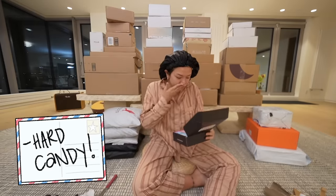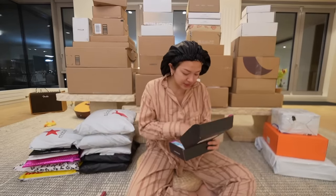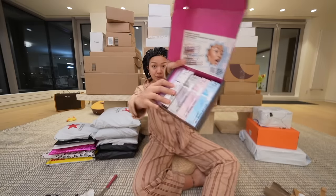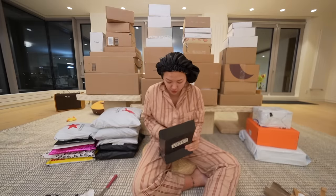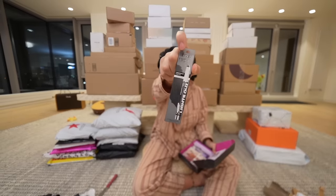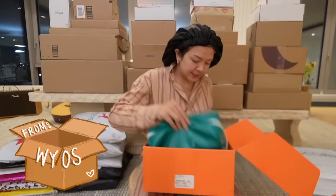Ooh, hard candy. This is gonna be so slay. Oh my gosh, guys, I already love this. Okay, this is a pigment pack. 12-hour crease resistant wear party proof eyeshadow sticks. I wanted to start doing crazy makeup looks and I have the smoky eye type vibe that I want to do this weekend. So this is definitely gonna help. I was literally telling myself I need to buy some black eyeliner. So thank you, hard candy. A slay.